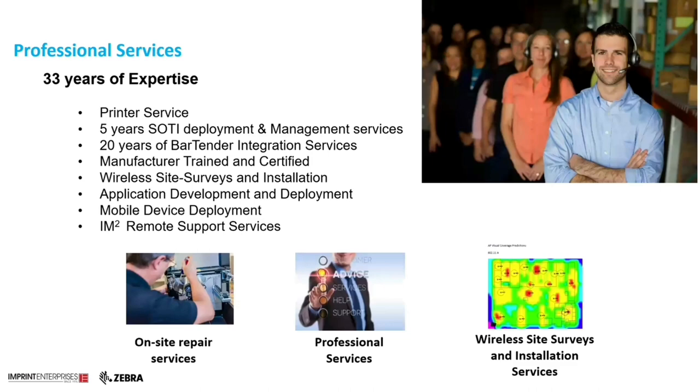Imprint's professional services portfolio has continued to grow over our 33-year history. We began by deploying and servicing on-demand label printing systems and BarTender installations, but have grown to offer SOTI's mobile device management platform, wireless site surveys, application development and deployments, mobile device deployments, and our very own remote support services platform, IM2. Now I'd like to segue into today's topic, Zebra's wearable solutions portfolio.